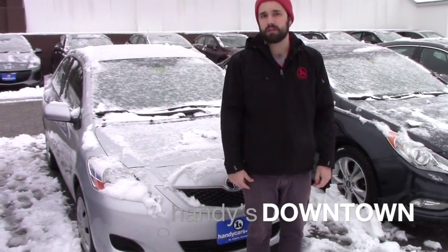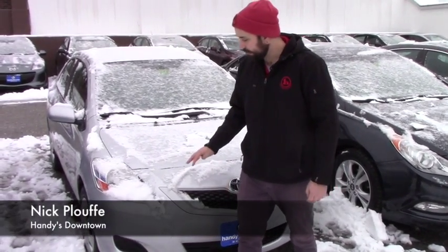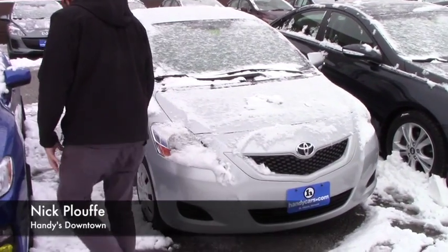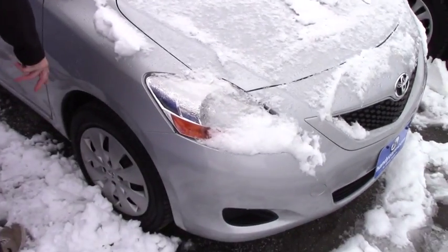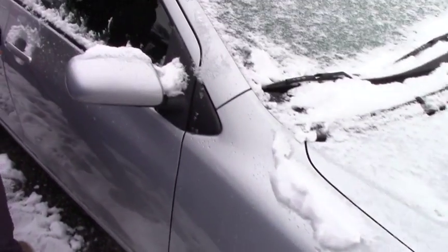Just want to give you a quick look at this Toyota Yaris that we have. So this does have HID headlights, 15-inch steel wheel. It has an all-season Hankook tire on it right now. The body on this thing is immaculately beautiful, great shape.